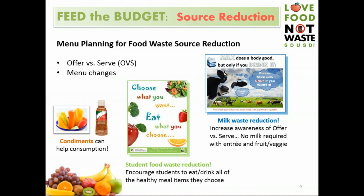And we're also encouraging students to only take from the salad and food bars what they'll actually eat, beyond the half cup fruit and vegetable requirement. And clearly, we're not trendsetters in implementing these practices, but we're using well-tested concepts to help our students and staff understand the importance of reducing food waste at the source, not to mention saving money on food costs.